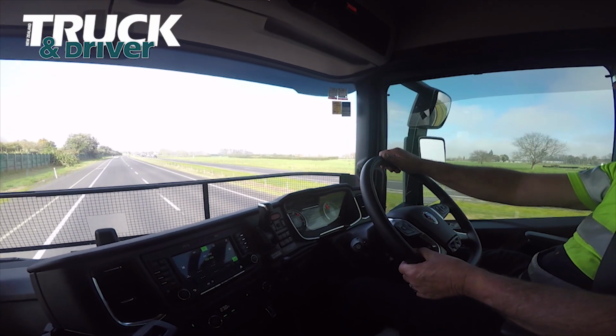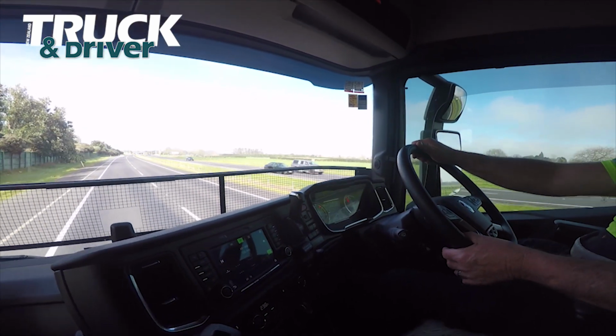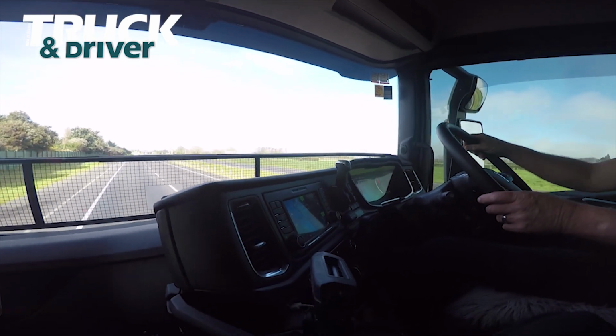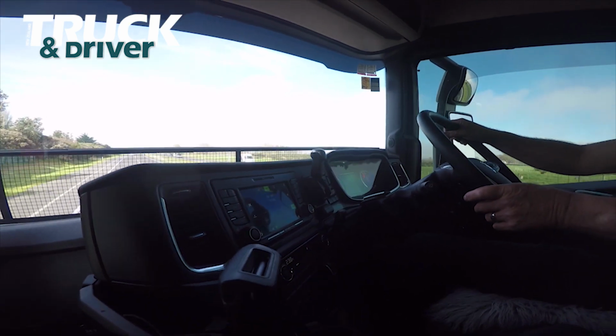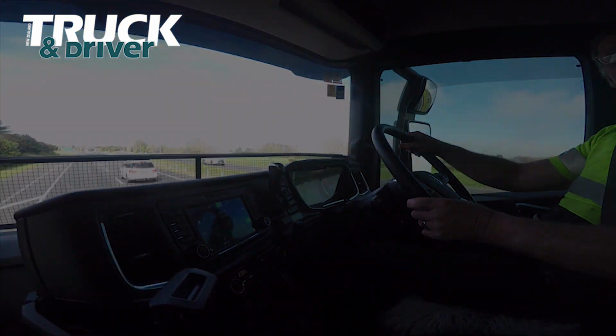Getting up to the open road speed limit is a breeze, with the gearbox and the engine working well together. The 620 horsepower engine actually seems non-existent, given the lack of noise in the cab. It's a nice run along the flats to the end of the lake and up over the hill into Tirau. The 620 barely notices it.